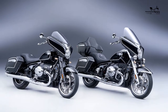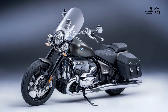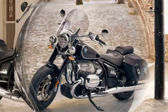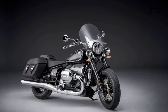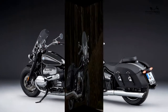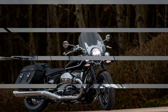Specs. Engine size 1802 cubic centimeters. Engine type air-cooled pushrod 8V opposed twin. Frame type steel tube double cradle. Fuel capacity 16 liters. Seat height 690 millimeters. Bike weight 365 kilograms. Front suspension telescopic fork, no adjustment. Rear suspension monoshock, adjustable preload.